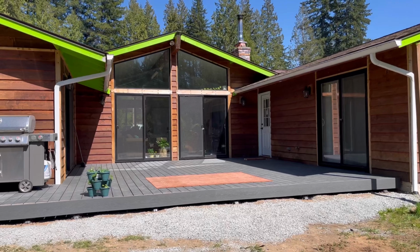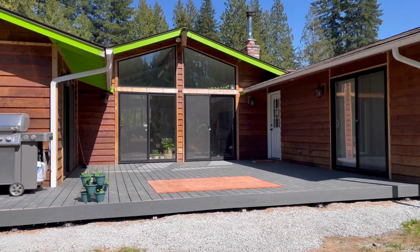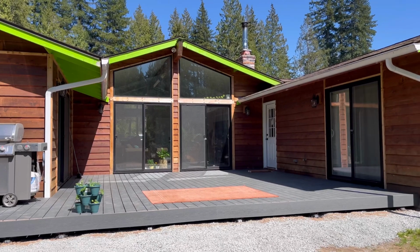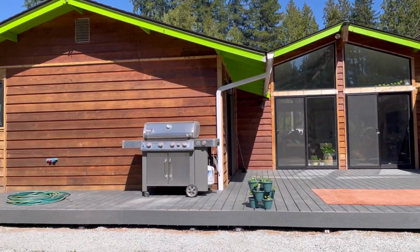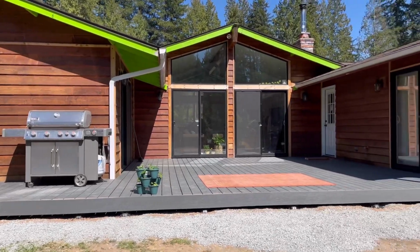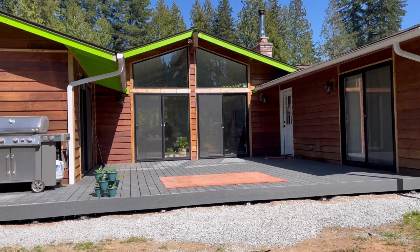So this beautiful masterpiece is what my husband worked on just this last week. We had just an old rickety deck that was falling apart and rotting, and so he went ahead and replaced it with some Trex decking. He had to rebuild the frame and everything, and he even added on an extra section here. I love it. It's my Mother's Day gift and I cannot wait to use it. We're really excited about it.